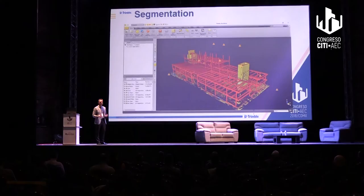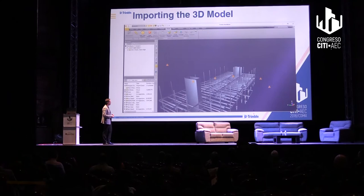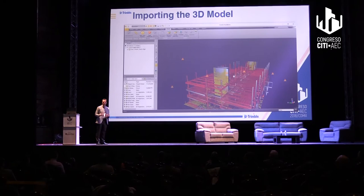And then the next step we can do is we can segment out the point cloud. We just want to focus on the new building. We don't care about the existing surrounding structure or whatever else is around us. We just want to focus around the new building. And then we can import the new structural model. And because, again, I have these georeferenced, they're both coming out in the exact same location, allowing me to tell what's happening out in the field.